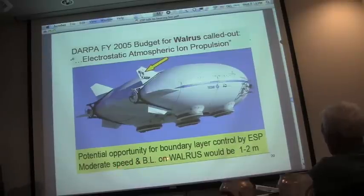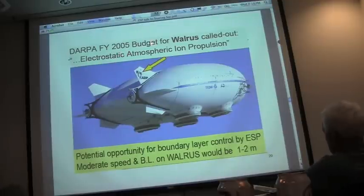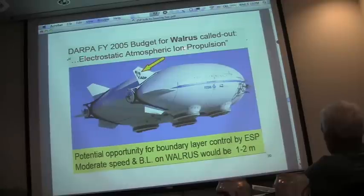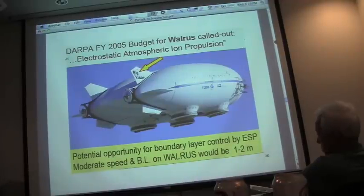It has moderate speed and a big boundary layer, 1 to 2 meters tall, so you do a lot of stuff there. And we found out that, interestingly enough, we looked at the DARPA 2005 budget outlay, and they had called out in that thing electrostatic ion propulsion. And so we really started paying more attention to this.